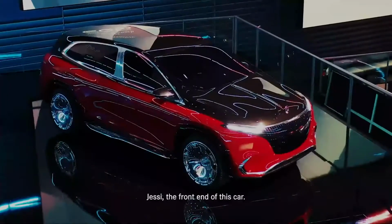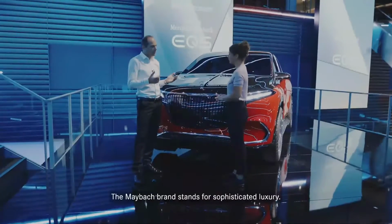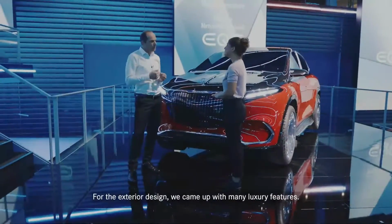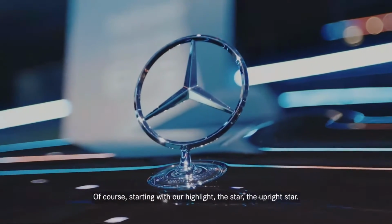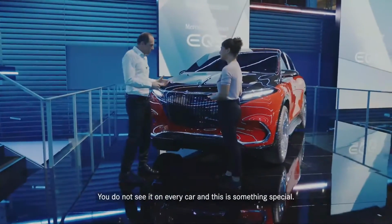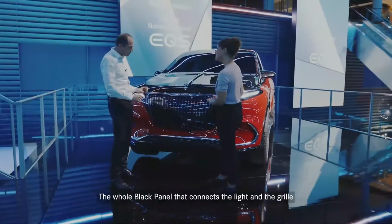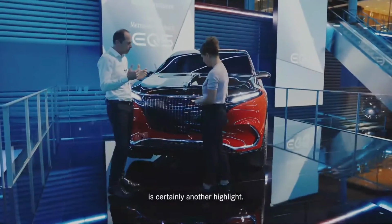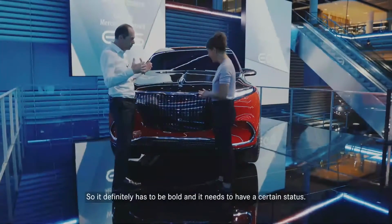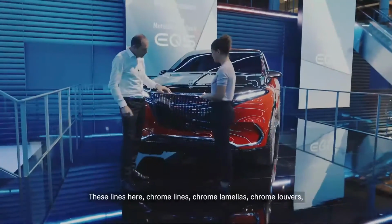Perfect. So, the front end of this car. Maybach brand stands for sophisticated luxury. So in speaking about exterior design, we came up with quite many luxury features. Of course, starting with our highlight, the upright star. You don't see it on every car, and I think it's something special. The whole black panel, the whole grille that actually connects the light and the grille is definitely another highlight. It's a huge car, so definitely it has to be bold. It has to have a certain status.